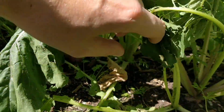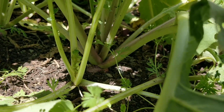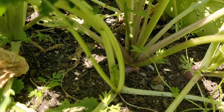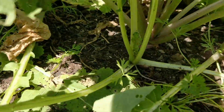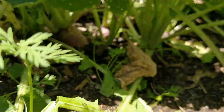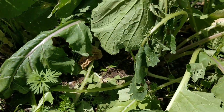Let's see if we can spot any turnips down here, or if it's too bright. There's a nice one right there. A little small one here. Yeah. So we're gonna get some turnips.